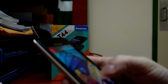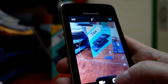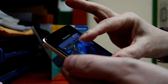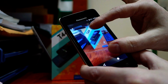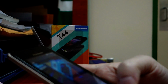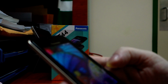Okay, so camera wise, it's 5 megapixels. I'm going to show you here. It is not particularly brilliant. Oh, I had the flash on. But let's see how that looked. There you go. Can you see me? I'll try and move my hand away. I mean, look, it's 5 megapixels, so it'd be alright for uploading something to Facebook or Instagram and putting a filter on it, but it's not going to be a professional photo. So manage your expectations.